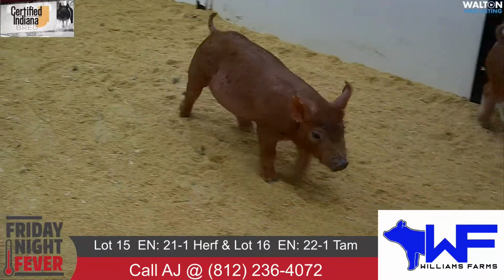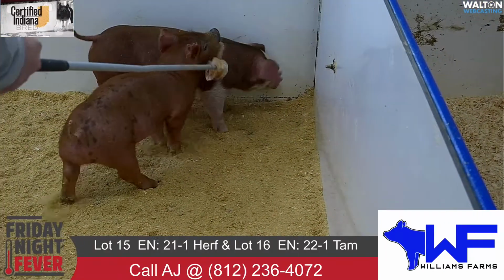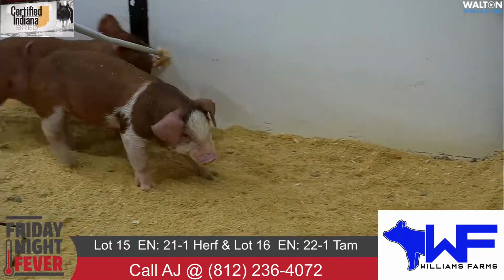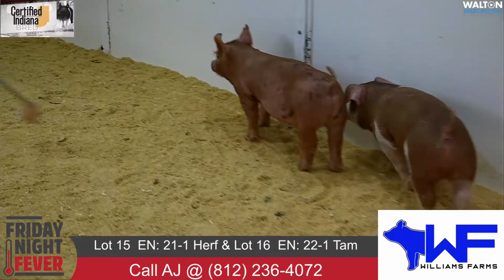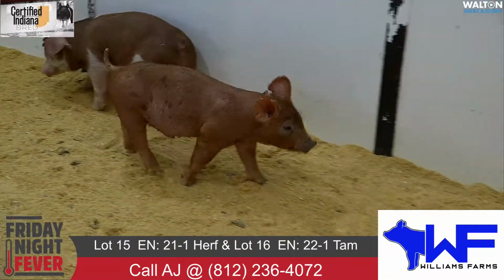Still trying to get his feet under him a little bit, but I think bone and flexibility, I don't think that'll be an issue at all. Yeah, I mean, great upper rib in that hog. I think that one's going to have muscle, which is good for that breed. I think that's a high quality Tamworth barrow that, again, if you're serious and playing in a breed like that, hardly anybody's had more success than AJ.